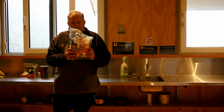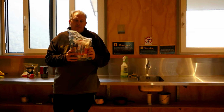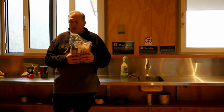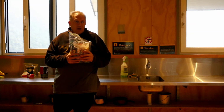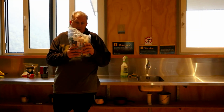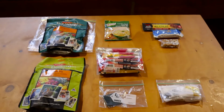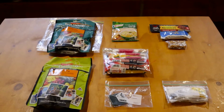On this trip I've got exclusively freeze-dried meals, just because I'm trying to use up some freeze-dried meals that are about to go out of date. But sometimes I carry fresh food, so sometimes I'll have pasta dishes or occasionally things like steak. I'll break this down and let you have a look and see what items are in it, and then I'll give you a bit of an explanation of what all the things are. There's all the items from the bag broken down and on the bench.